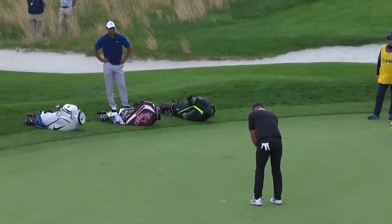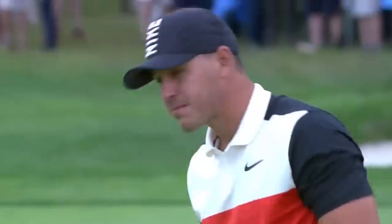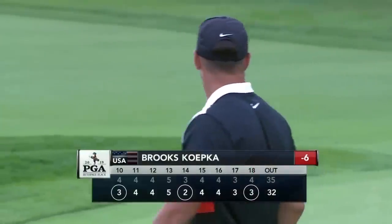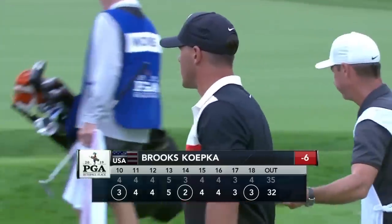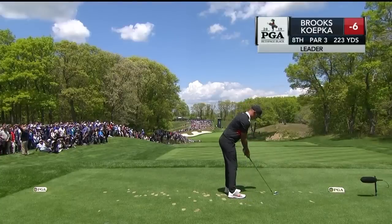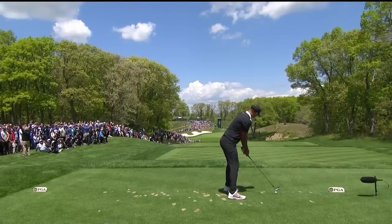And Koepka just doesn't back up. Hey, remember when you 3 putted at 7? Yeah, I didn't. As a matter of fact, I didn't make any bogeys today. It's a pretty big target if you're not trying to get it back all the way to this hole location. But you got to settle for a 40-footer up a steep slope if you do.